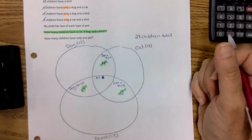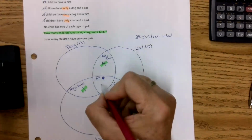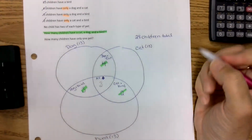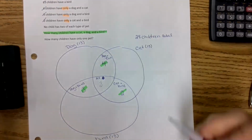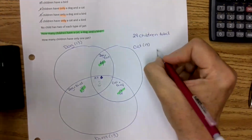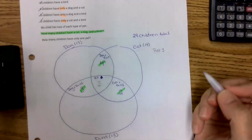So pick a number. I'm going to pick 3. And that was just super random. And then we're going to see what happens, because we know when we add everything up, we have to have 28. So I'm just going to record here that I picked 3.